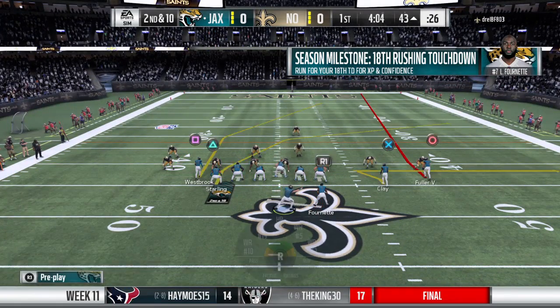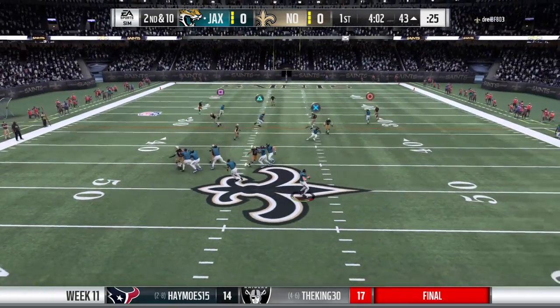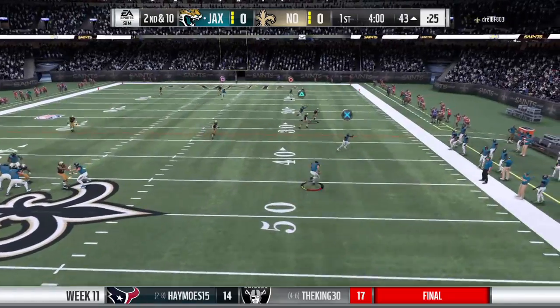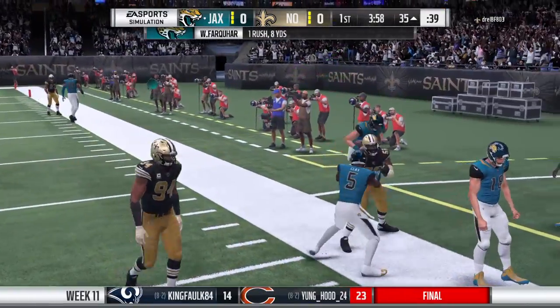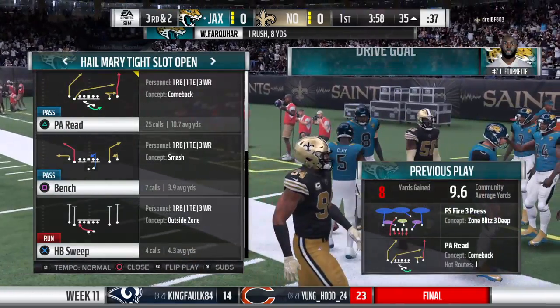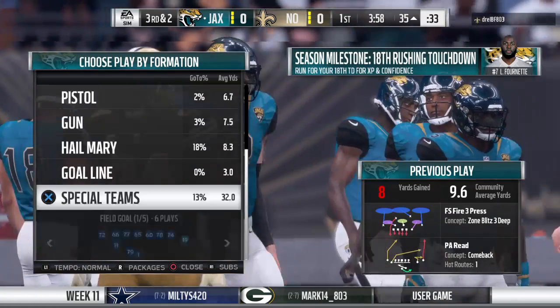On play action, they'll throw. Eluding the pressure right, and he's got some space here. And he's going to be out of bounds down around the 35-yard line. He turned that into a nice gain. Gets him 8 yards closer for third down.